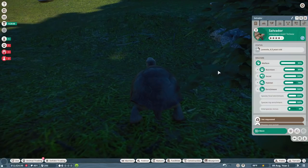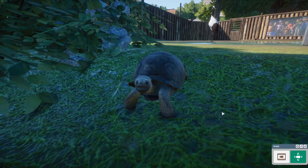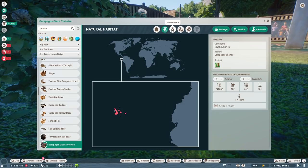And then here's a female, so that one day in, like, 20 years, we might get some eggs. Oh, yeah. How long does it take for them to reach sexual maturity? That's a good question for Galapagos tortoises. Let's see.